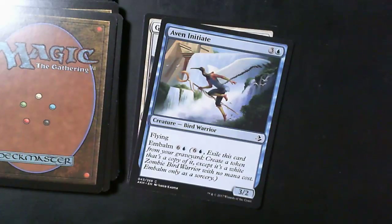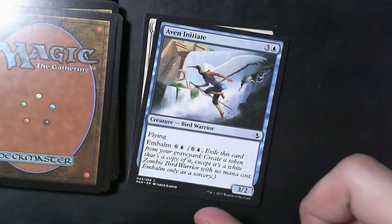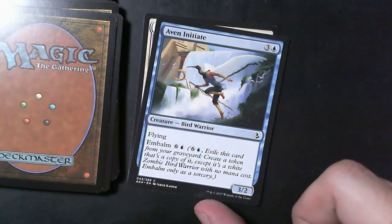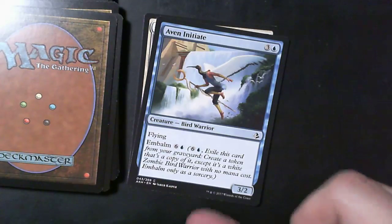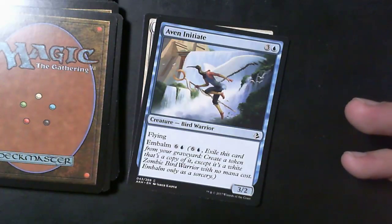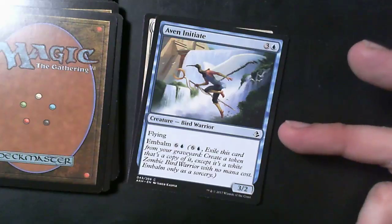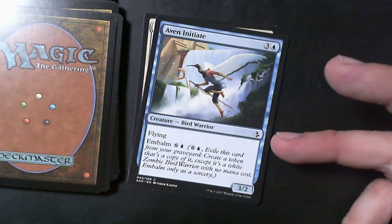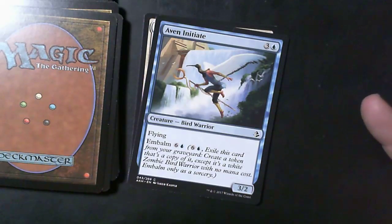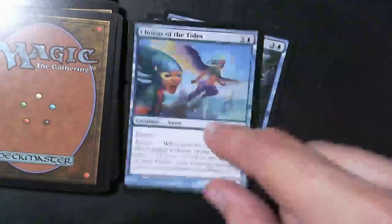Exile this creature from your graveyard. Create a token that's a copy of it, except it's a white zombie bird warrior with no mana cost. Embalm only as a sorcery. Okay, so basically this turns this card into another version of this card with no mana cost. And Embalm only is sorcery. Okay, fine. That's what Embalm does. Great. Okay, we got creature.